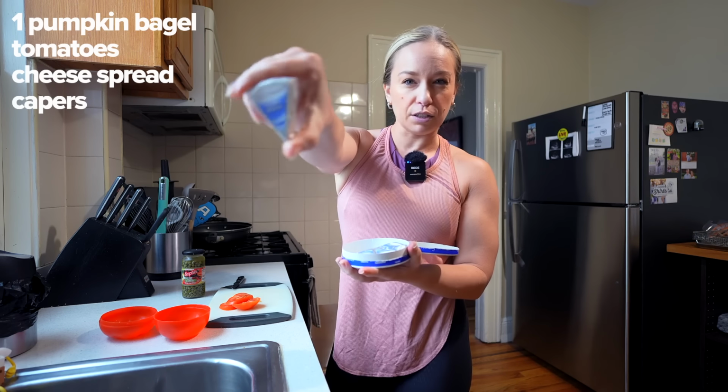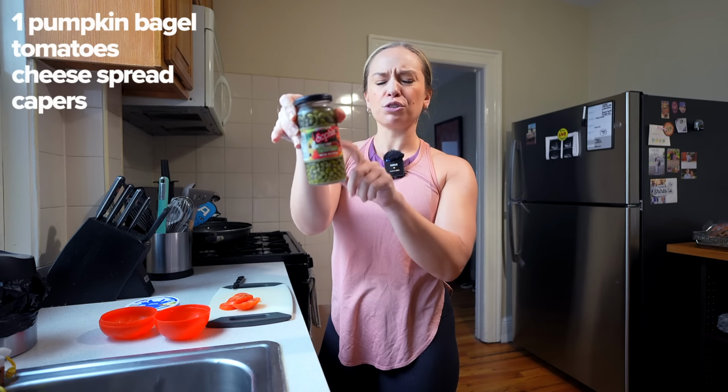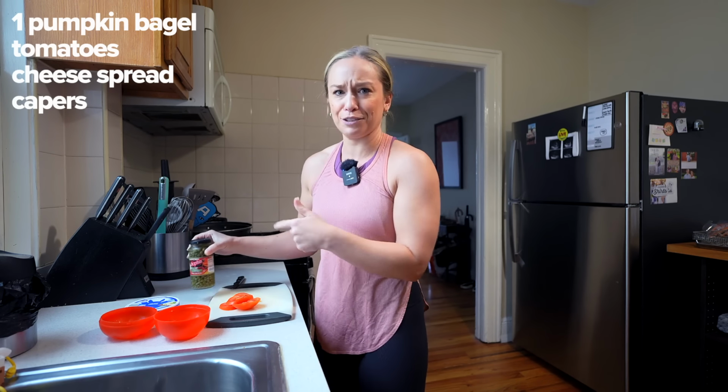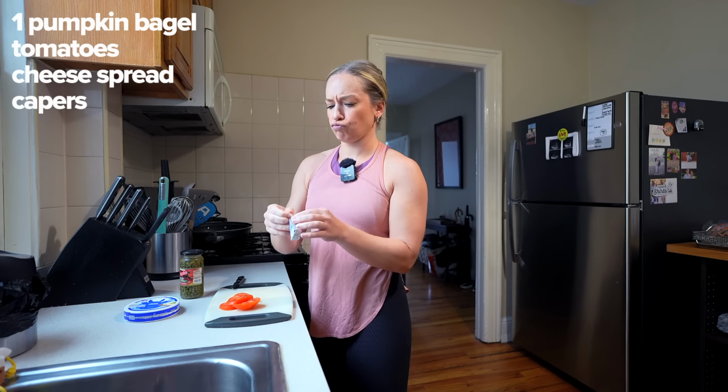So what I'm doing instead, I have these tomatoes. I'm gonna use one of these little spreadable cheeses, and I have some capers. These are the only thing that actually is not from Aldi. I got these from the bodega randomly. I do not think that Aldi has capers, at least mine.